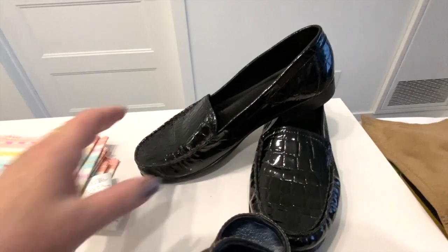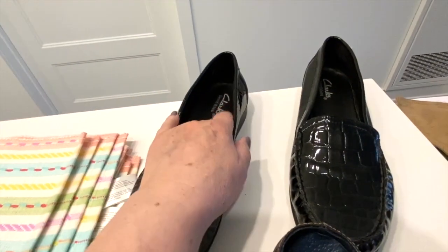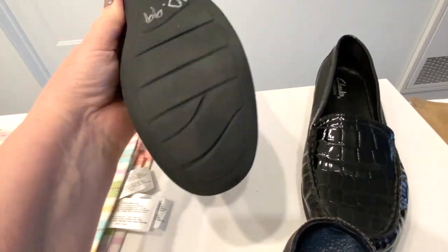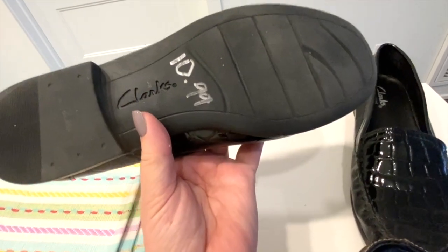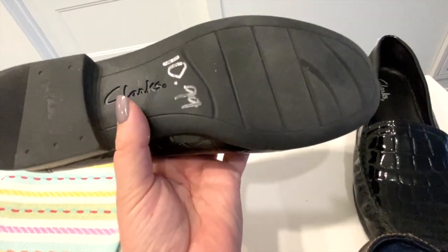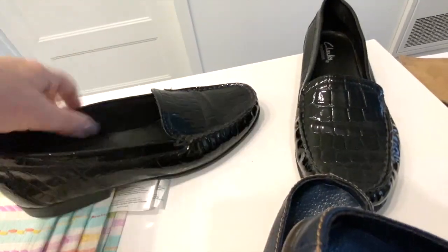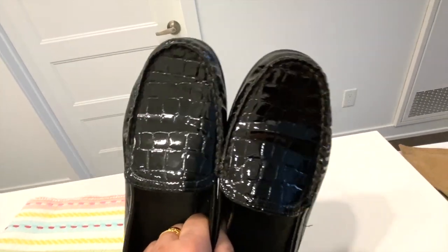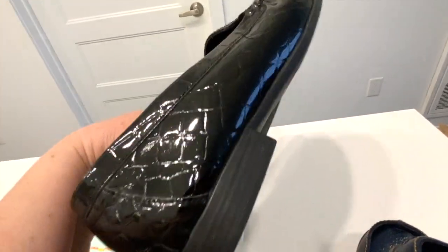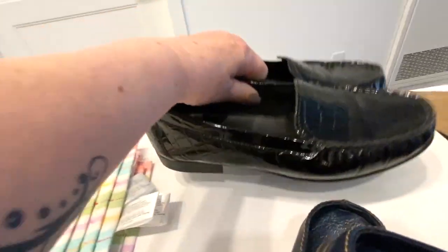So these are loafers for women from Clarks Bendables. They look to be very comfortable. They have not or hardly have been worn. And yes, the big $10.99, but I'll make that disappear. And they are a size 10. Very, very nice condition. I mean, they look to be patent leather. I don't think they're real patent leather, but yeah, very nice condition.